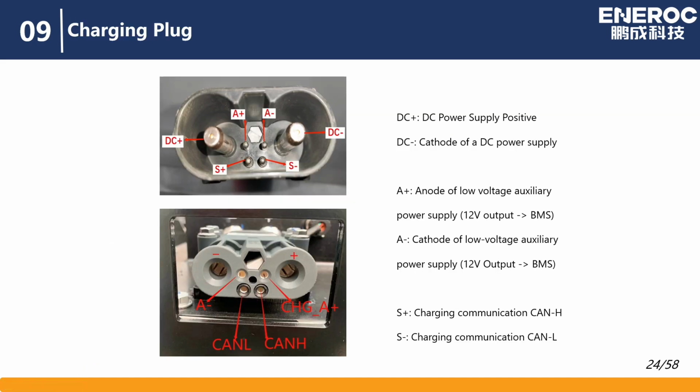Next is the photo of the charging plug. The DC plus and minus port is the port for supplying power to the battery during charging. The A plus and minus port, located in the center, supplies low-power 12V output to the BMS. Lastly, the S plus and minus port at the bottom center is responsible for charging communication between the battery and the charger, allowing control by the BMS.